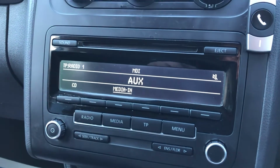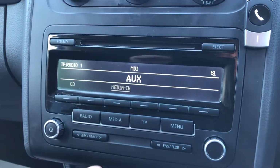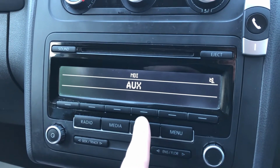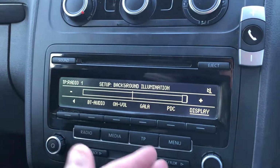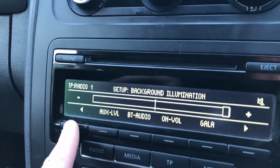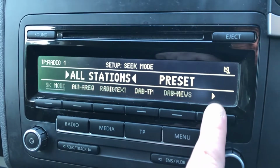Pressing the media button, we have the choice of either CD or media in, which I will show you in just a second. That's your traffic report button, so you can turn it off or on. And your menu just controls various in-car functions such as the background display illumination, and the various other sound control levels. Very simple system to use.